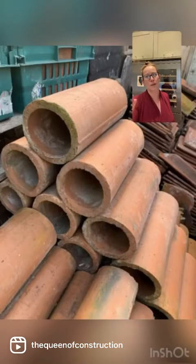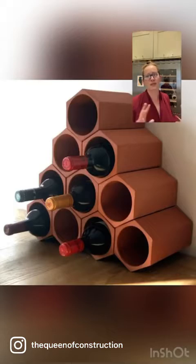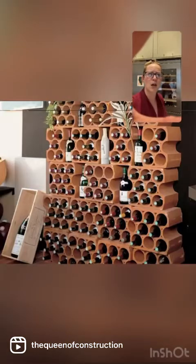And these are terracotta pipes. You can wash these in the sink before you put them into your home. They're really robust, they're really lovely. They're a really nice thing to have, and you can see they're absolutely fantastic. So that's one kind of storage that I would really encourage you to have.